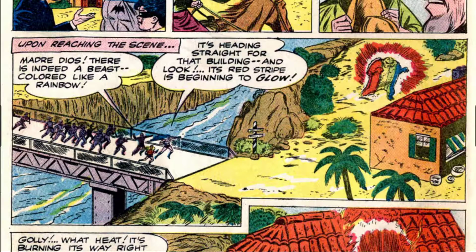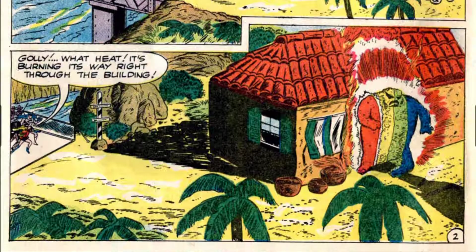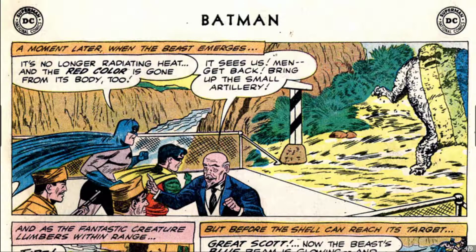And this is one of the things I've noticed about old comics. They just go. There's no transition phase. They say, "Oh, something's happening there," and then the next panel they're there. So we see this rainbow creature, and it's glowing red, and it kind of melts its way through this building. And then you can see he lost the color of that side, so he's now white, yellow, green, and blue. And he's heading towards this bridge where Batman, Robin, some of the army, and the president is.